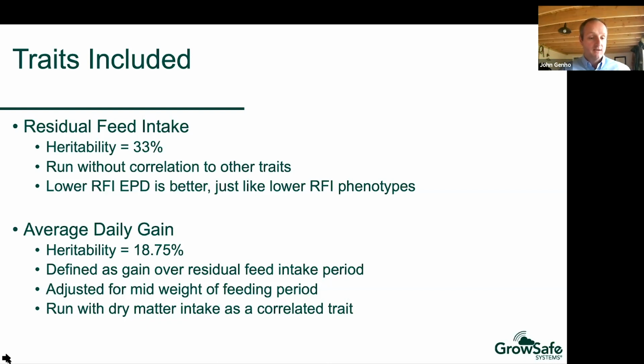Average daily gain is the other EPD we run. The heritability for this is lower, right about 19%. That average daily gain is only measured over the feeding period that residual feed intake is collected. So that's not weaning weight to yearling weight, that is the period of the test. That average daily gain is paired with the residual feed intake phenotype. And we adjust the average daily gain for the mid-weight and also run dry matter intake as a correlated trait there. You can go to the next slide.